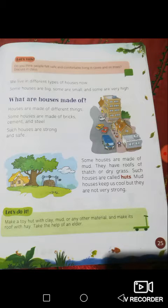What are houses made of? That's right. Houses are made of many kinds of things, right? Let us read. Houses are made of different things. Some houses are made of bricks, cement, and steel. Such houses are strong and safe, right?